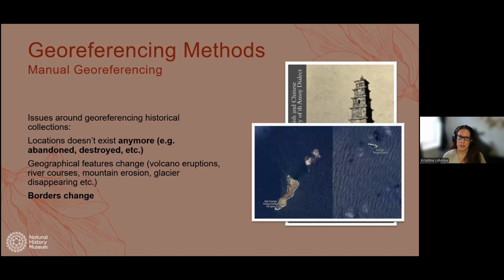The other example is when geographic features change. So this is an example of one of the islands from Tonga that got destroyed by a volcanic eruption. And this is not the only case. Volcanic eruptions can happen. They can create new islands or destroy them. Rivers change courses and mountains erode. Glaciers are disappearing these days, which is all going to affect how successfully you can georeference your specimens.